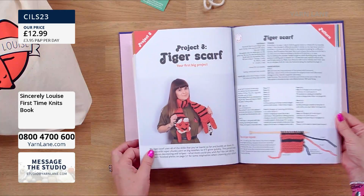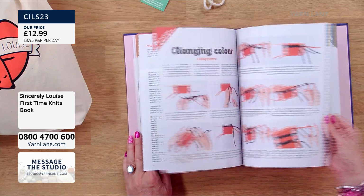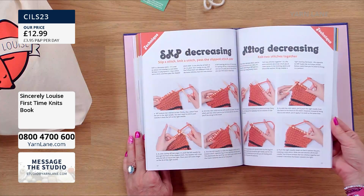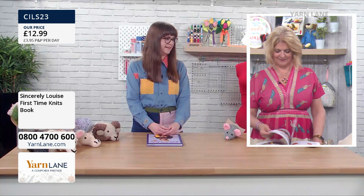So all the way through, the tiger scarf, I remember this one from before. That's fabulous. Yeah, they're all really usable projects. There's no making squares, like, I like a good square, but there's no just making bits of squares and sewing them together. It's fully usable projects, which I really love.